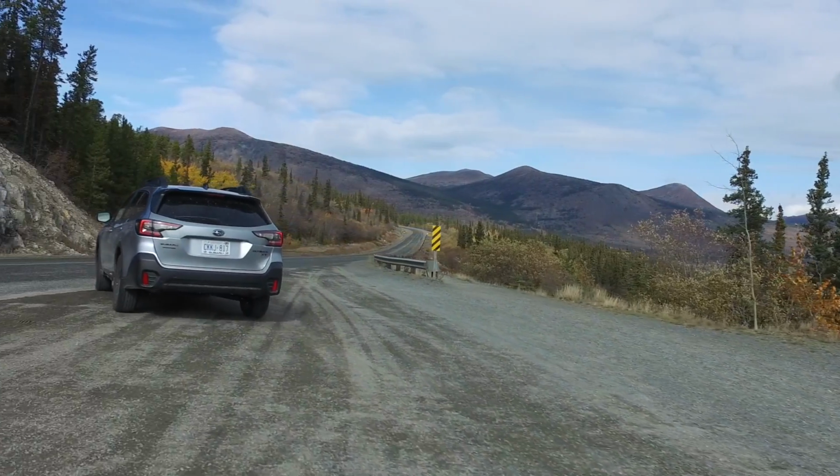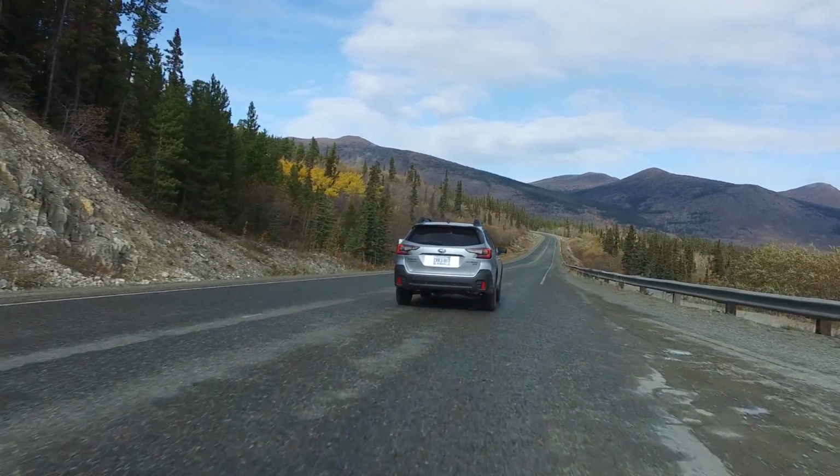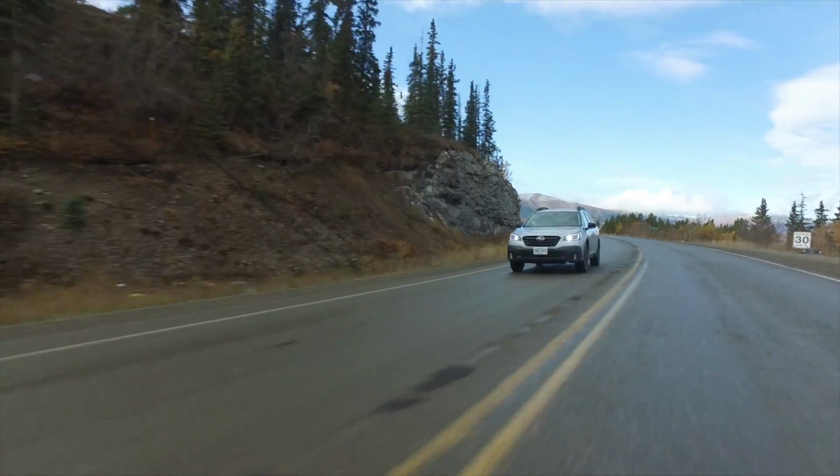So we're in this beautiful, big, expansive part of Canada. Not much around here, but mountains, trees, and wilderness. So let's get inside and go for a ride in the Outback.